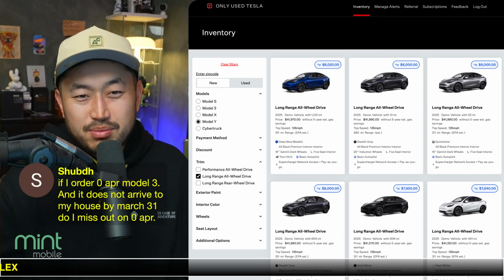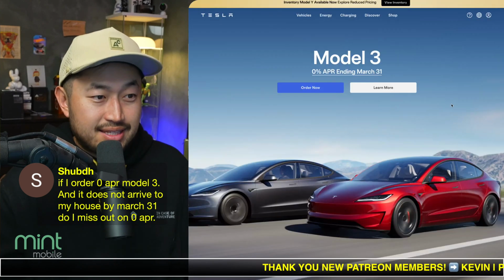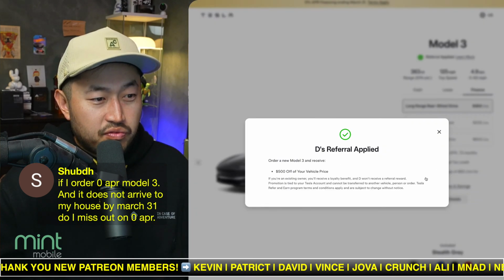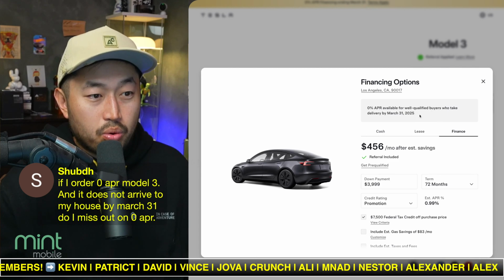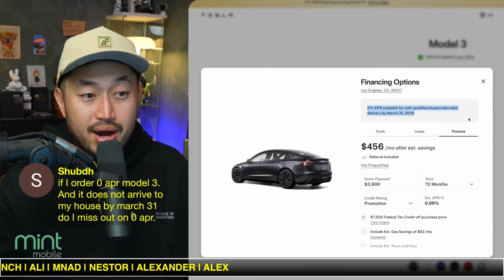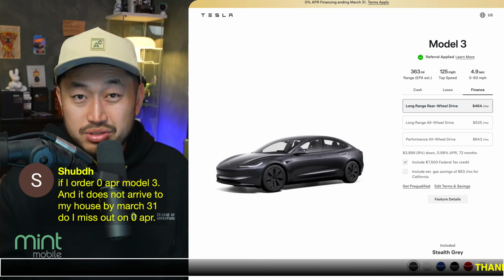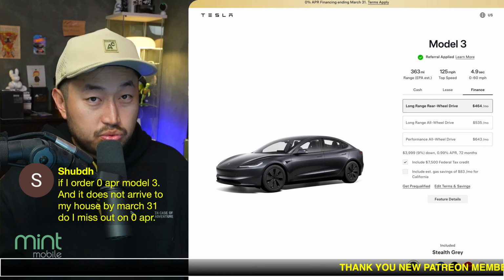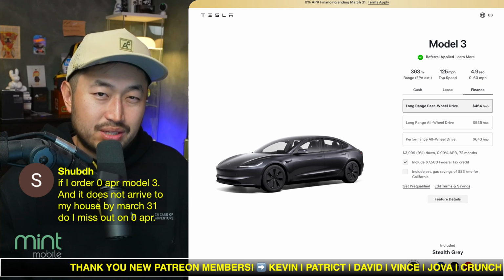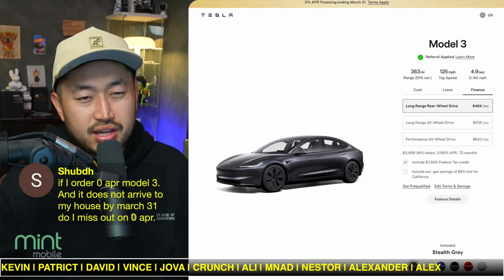But if I order a 0% Model 3 and it does not arrive to my house by March 31st, do I miss out on the 0%? Technically, yes, but let's take a look at the fine print here, because in years or months before, they would say something to the effect of where you would have to order by then. But yes, it actually says 0% available for well-qualified buyers who take delivery by March 31st. So what will happen there is that if it's getting close and you don't have an estimated delivery date, you will have to switch to an inventory vehicle to take advantage. But at the same time, Tesla has been pretty lax with that. And so if you really want the vehicle you want, they might make an exception for you to take delivery in April and you'll still get that 0%.